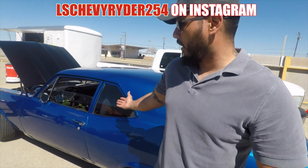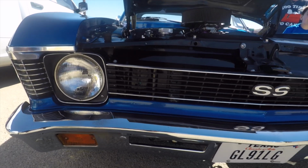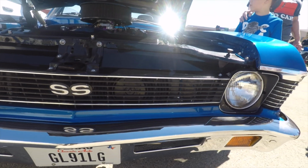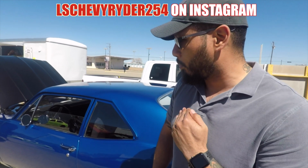Well, what you guys see here, 1972 Chevy Nova SS, true SS car. Started its life as a manual. Somewhere along the way got converted to auto. This is actually a pretty interesting rig. I got this about 3 years ago from a nice fella out in Taylor, Texas.